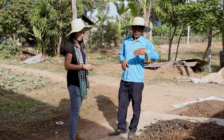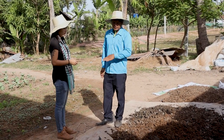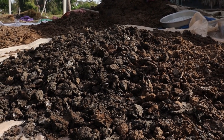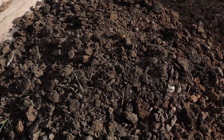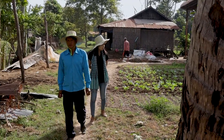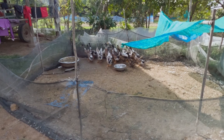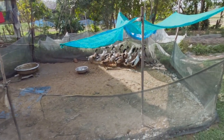Besides, they take the compost and put it in the farm also. Okay. Because this compost comes from duck or cow dung, or we can call the sheep. Okay. Compost. They have duck, they have chicken. Yes, look at the duck. Very nice duck.